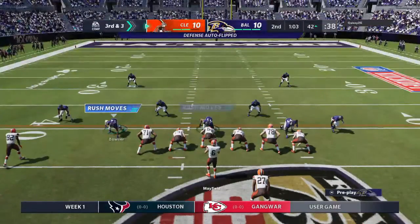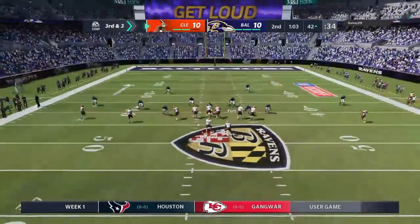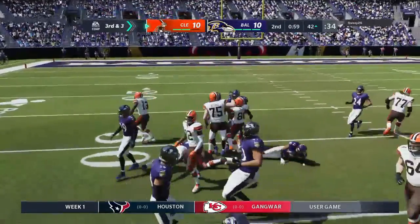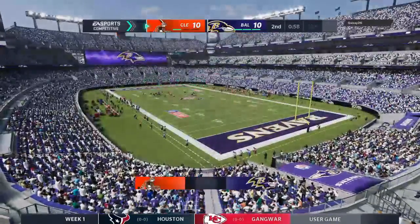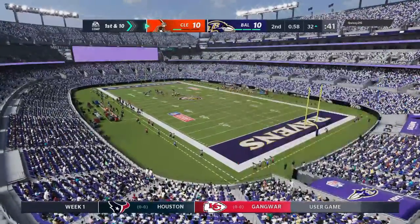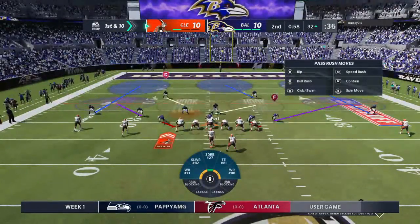A good chance this is 4-down territory if they're unable to convert. But right now looking at a 3rd and 3. They'll try to run for the first down with Hunt. And he gets this inside the 35-yard line. Now the Browns signal for the second of their timeouts as the stoppage will come with a little under a minute to go in this first half.